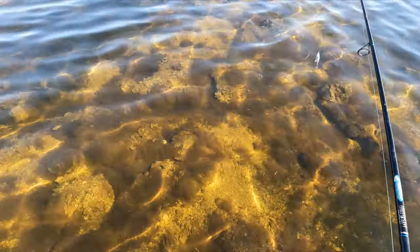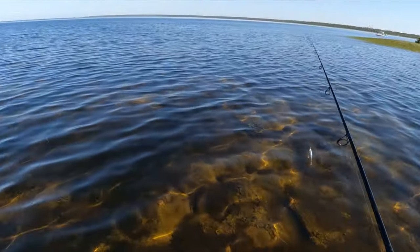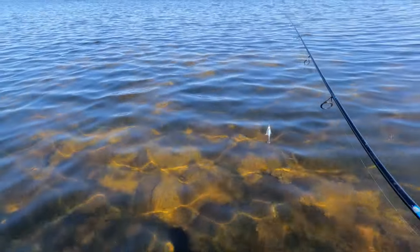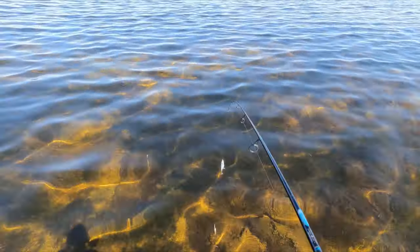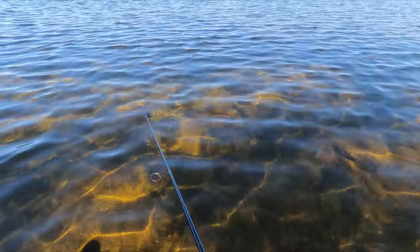All right, as you can see, pretty darn shallow here. Coming over this little oyster bed. Throw in the live target.